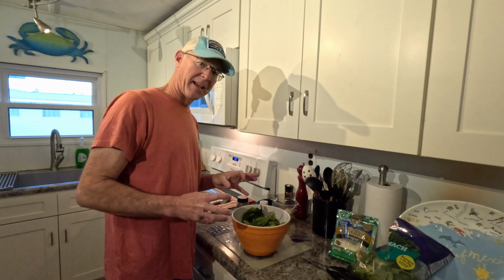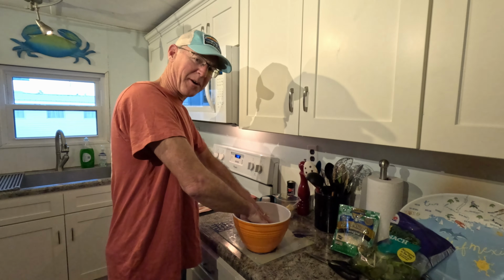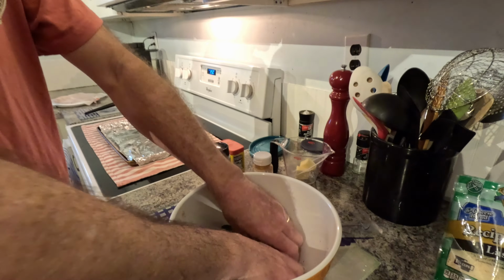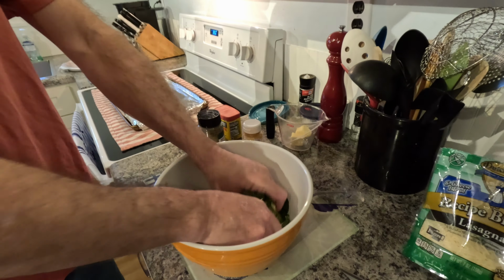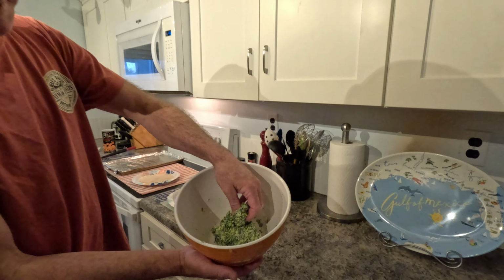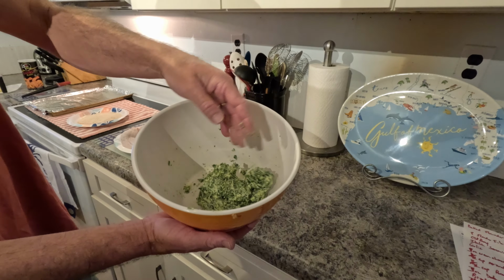And this is where you've got to get dirty. Just get in there and work all of those ingredients together. Now that cream cheese is what's going to start to bind things. It's going to take a few minutes, so just keep working at it until you get a paste-like consistency. All right, so I got this mixed up, and it turns into a dough ball, that same kind of consistency as dough.